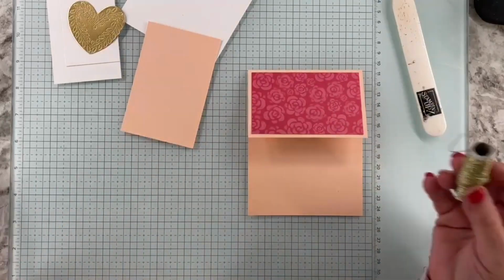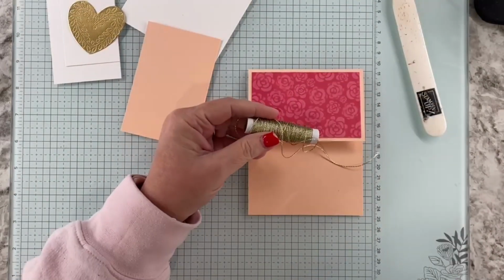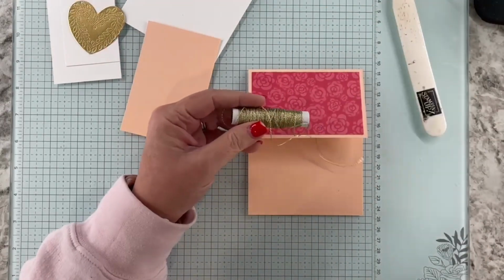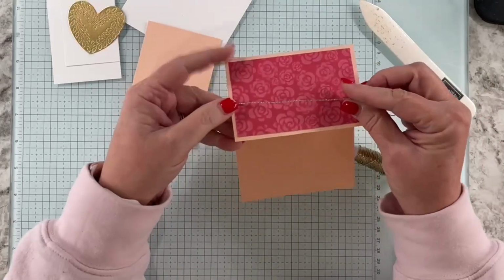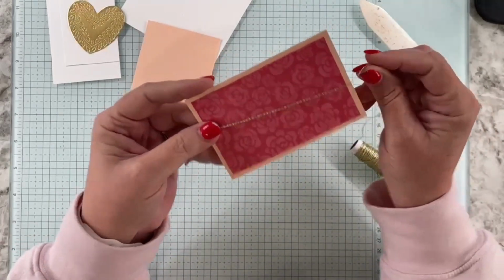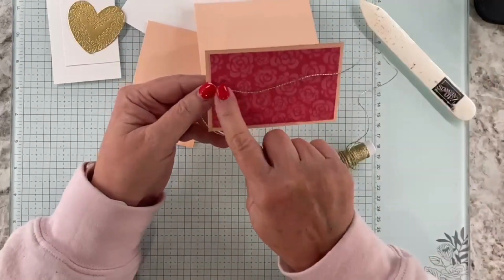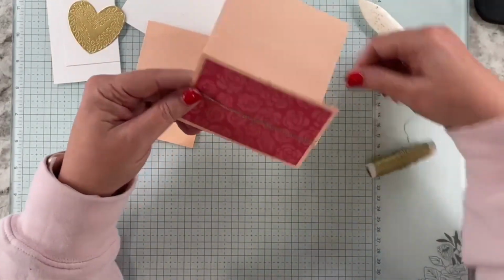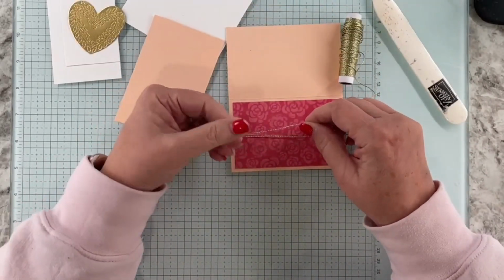The suite comes obviously with the bundle. It comes with the paper, it comes with the thread, and it also comes with embellishments. And we'll be using these as well. But the first thing I'm going to do is I'm going to go ahead and get this all set up. So we're going to wrap around, and I think I'm going to go this way. I know it's upside down, but I want my bow on this side. So I'm going to wrap this around once. I'm going to wrap it around twice. So now I've got a place for my bow.